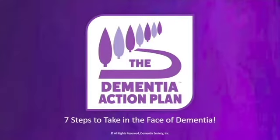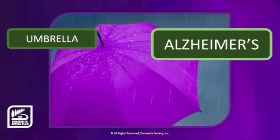We're going to be talking about the Dementia Action Plan, 7 steps to take in the face of dementia. So most of you will be familiar with the first one, Alzheimer's disease. Yes? Where and how would you know this?